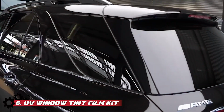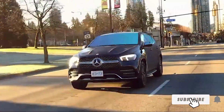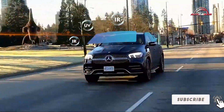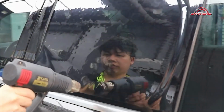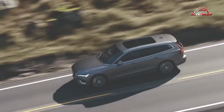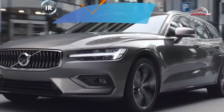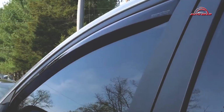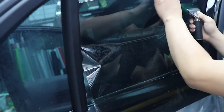The UV Window Tint Film Kit is a DIY solution that lets you easily apply tinted film to your car windows. It blocks out UV rays, reduces glare, and enhances privacy, all without professional installation. This gadget addresses the common problem of intense sunlight heating up your vehicle and fading your upholstery. The key benefit? Enhanced comfort and protection. This tint film keeps your car cooler, protects your skin, and preserves your interior's appearance.